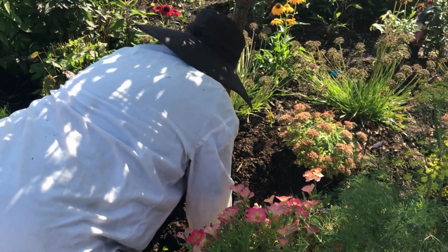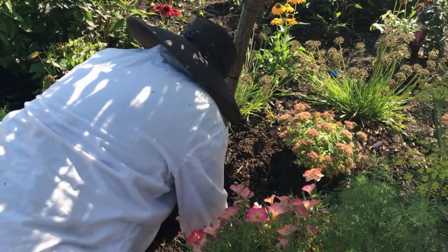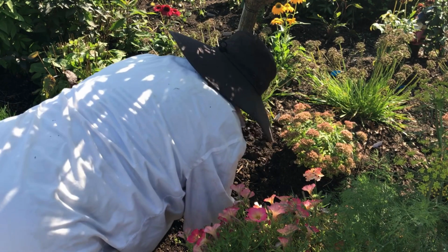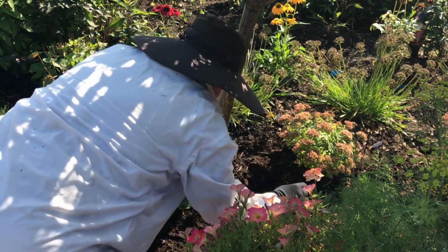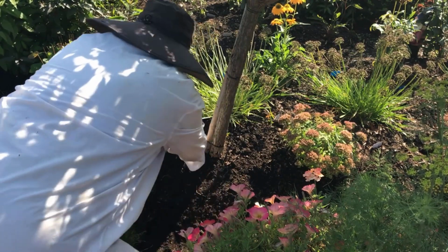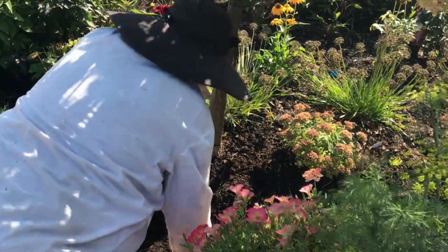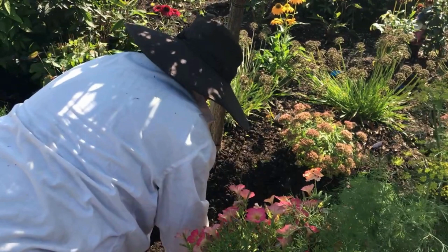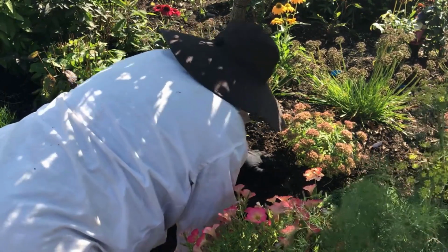All right, guys. Looking good. Can't really tell about it tilting or anything till I stand up and look at it. But I think it's in here pretty good. Like I said, I think it's going to like this spot better than where it was because it won't have to compete with that Crimson King for the water. And I think it needs to be stood up a little bit better this way. Plus it'll get more sun right here, which I think is going to make it do much better.